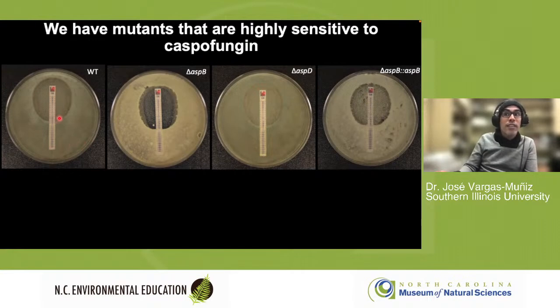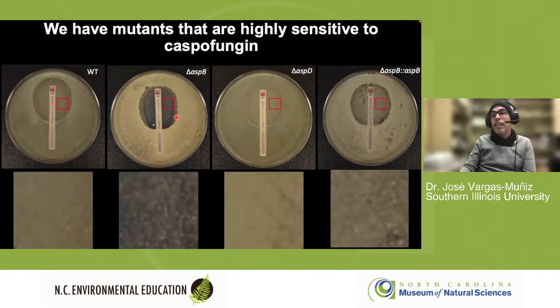So in wild type, what we can see is that they can still decently grow even close to it. But then when you have this mutant we call Delta SP, we see that there's a lot more clearing of the fungus. So you can basically see the plate and you can see across the plate that the fungal burden is lower. And if we zoom into that region, you can see that in the wild type, it's fully covered, like the plate. So you cannot see too much of the media that are sustaining the fungus. But if you look at the mutant, you see that basically there's still a lot of empty space.